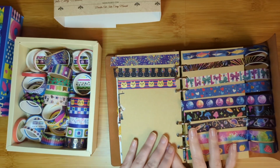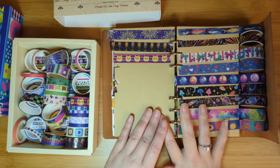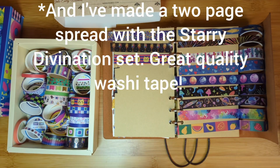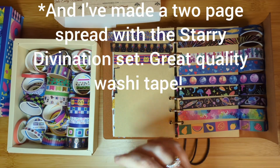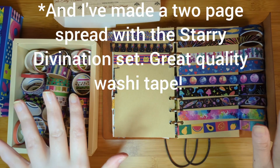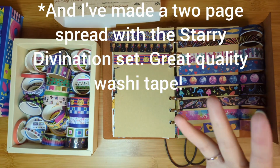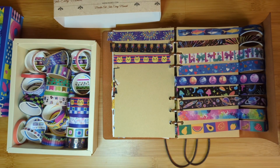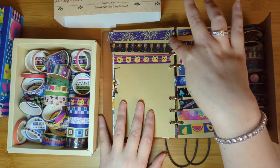But this is actually day 2. I've recorded this on a separate day from the first 2. I've actually already used the Ancient Egypt set, and I think it was called Desert Oath. If not, I'll put it on the screen. And I had no trouble with any of those washi tapes sticking. Obviously you'll see the collage or the page that I made coming up on the channel, but it didn't have any issues. So I don't know what's up with the snowflake one.